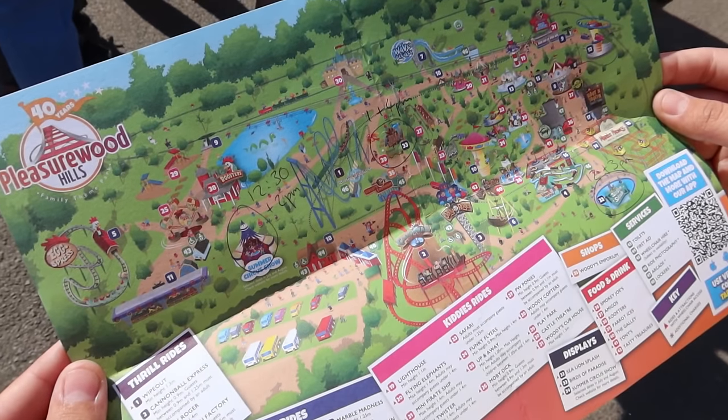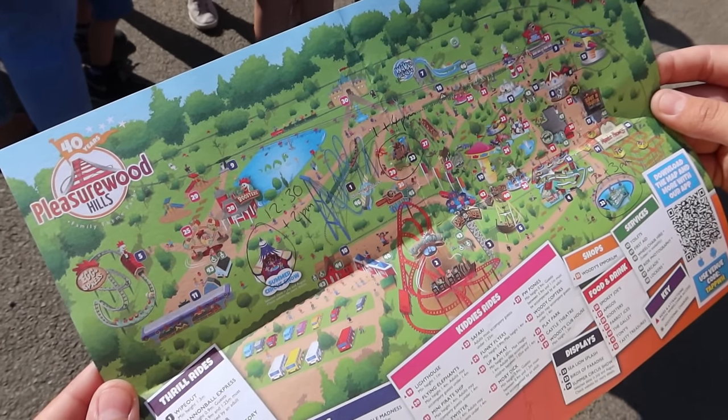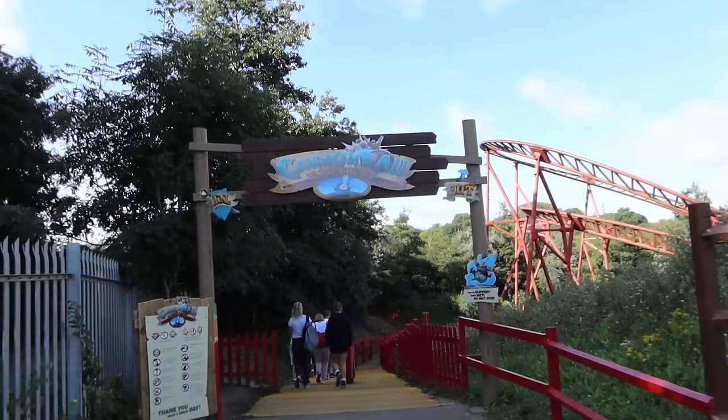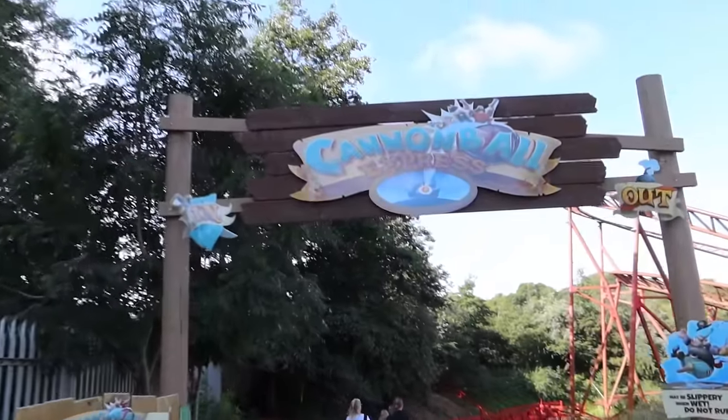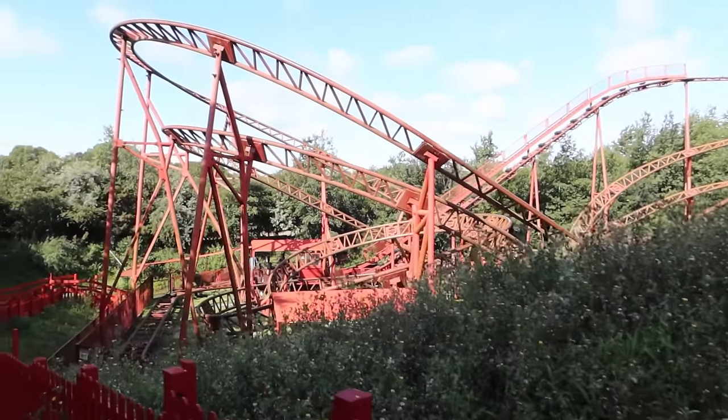And as always, we're going to start off with a ride on Cannonball Express. It is a lower throughput ride, so I definitely recommend heading there first. Oh, it's always the best place to start the day. Cannonball Express just over here, and we're making our way into the queue line. It does only run one train, this. That's why I always say you're best coming down here first.